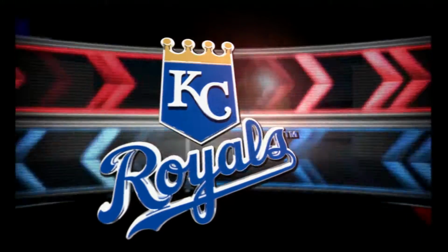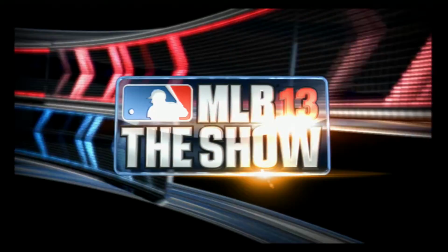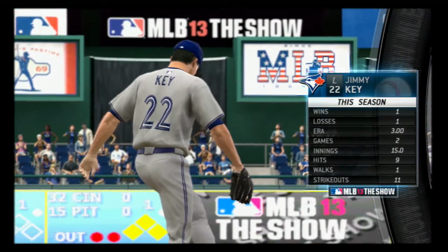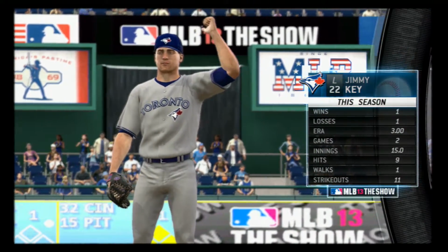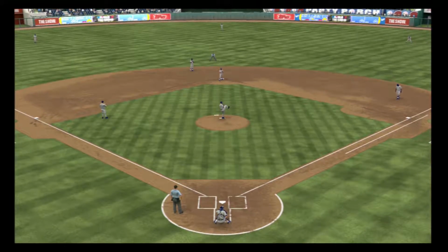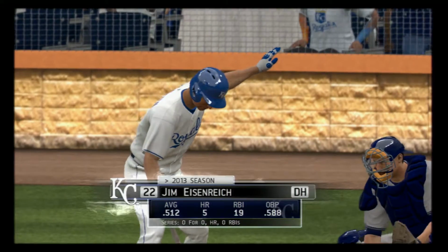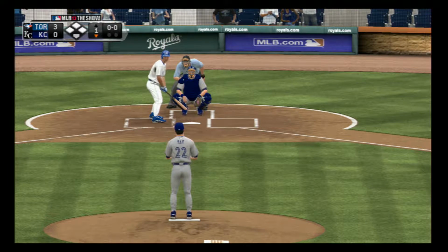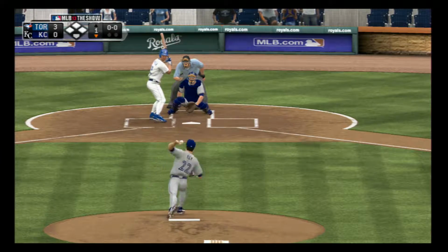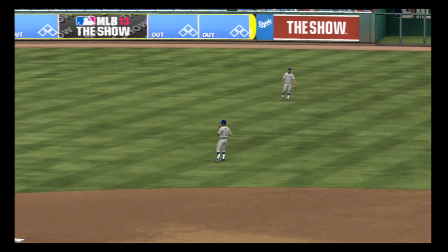Now the starting lineup for Kansas City, as put together by manager Ned Yost, looks like this. Jimmy Key will get the call to face them, and the key for him will almost certainly be getting ahead in the count early. We've seen in the past when he's forced to work from behind, he can run into some problems. Home half of inning number 1 as the leadoff hitter digs in to start things out. Oh, hit sharply as this is pulled into right. But this is right at him in right field as he hardly has to move to take it in for the first out.